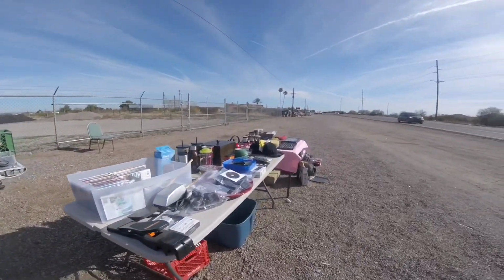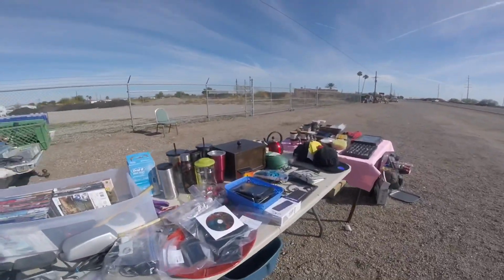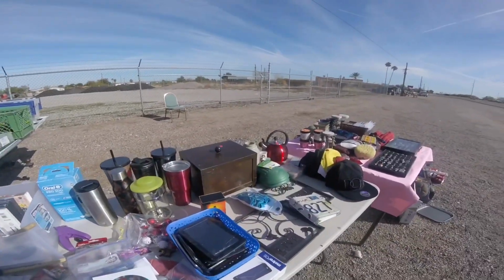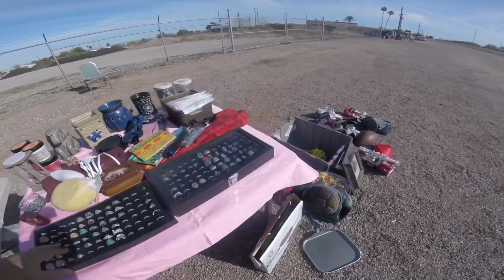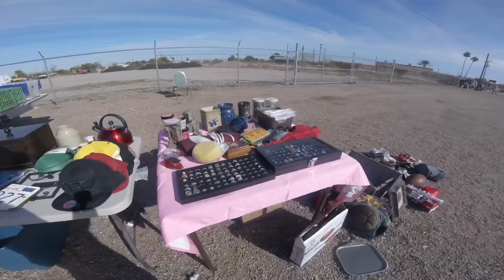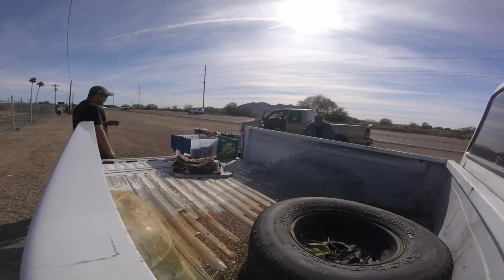Some of the vendors have left here. I've only been out here for an hour, so I was planning 2-3 hours max. But since I've made some cash, we might just call this one more hour and we'll get the heck out of here. But so far, so good. Hopefully the train and the cashola keeps it rolling.